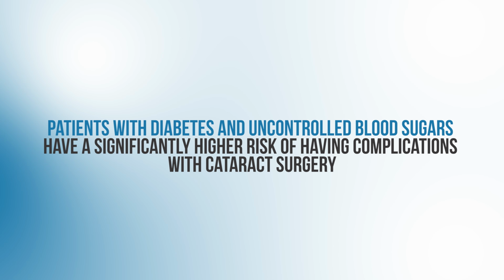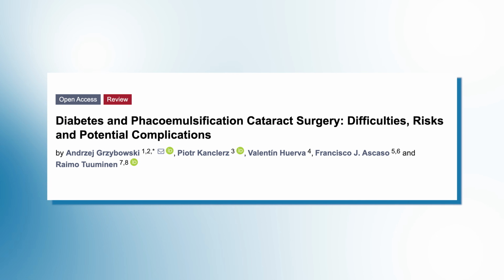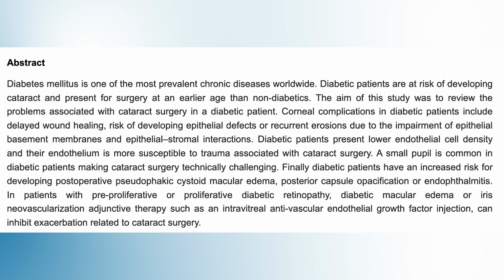And this is very important because we know that patients with diabetes and uncontrolled blood sugars have a significantly higher risk of having complications with cataract surgery. My experience and countless research articles back this up. We see that patients with diabetes have delayed wound healing, increased risk of little scratches in the cornea or epithelial defects after surgery, higher risk of post-operative infection or endophthalmitis, higher risk of posterior capsular opacification, or basically clotting of the capsule or the bag that we implant the new lens into, and also a significantly higher risk of developing macular edema or swelling of the retina, which will affect your vision.